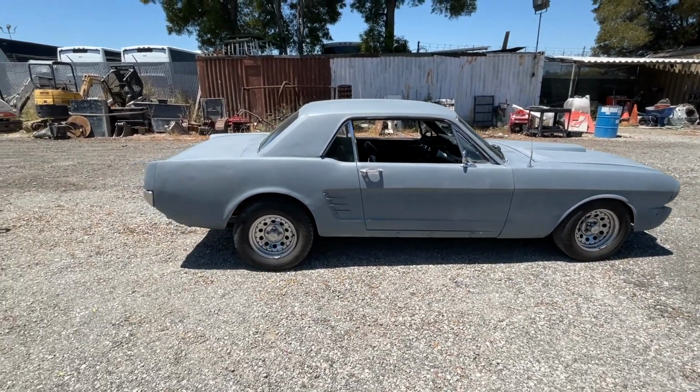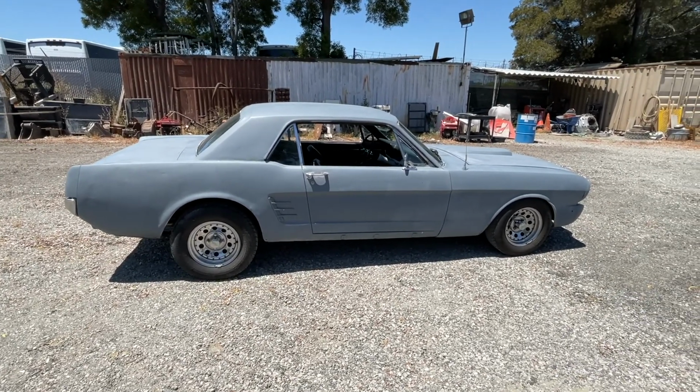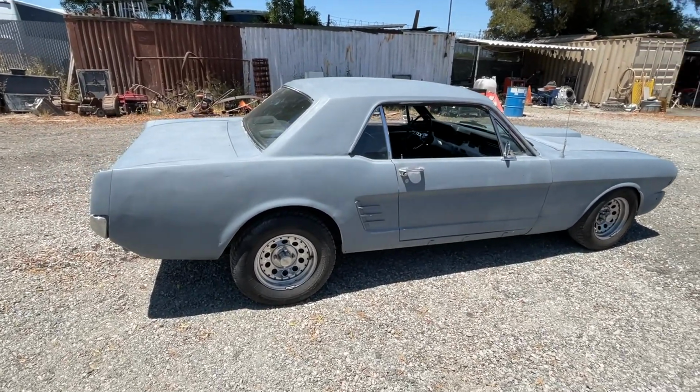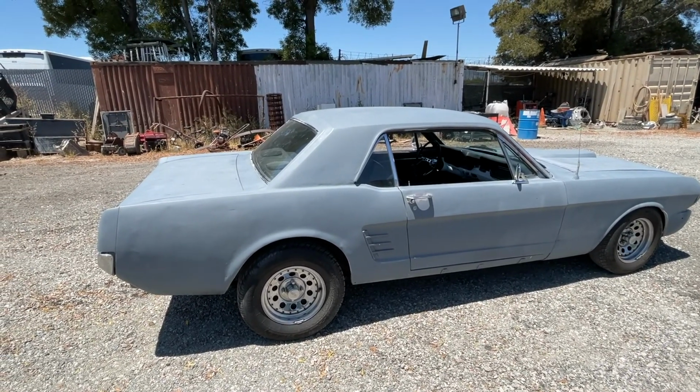As you can see, the car has 4 lug wheels on it. The guy said he was gonna do the 5 lug conversion, but in the end he didn't. And honestly, that kind of sucks because I was looking at new wheels. I mean, I like these wheels. They have a nice classic look to them. They're chrome. Just need to wash them.